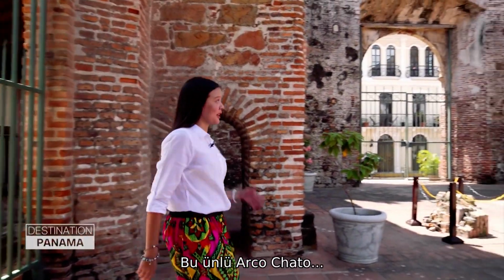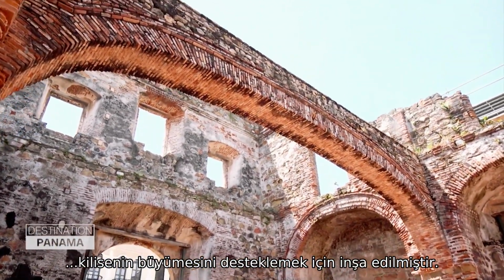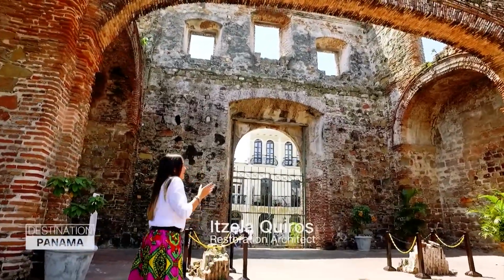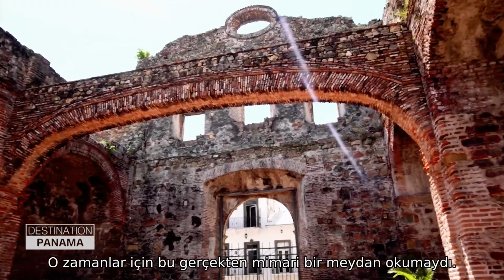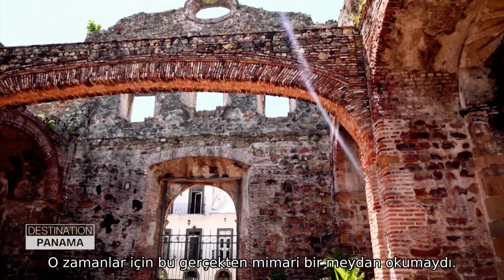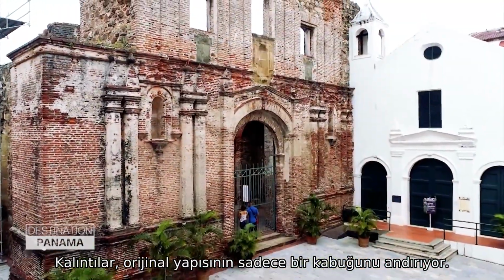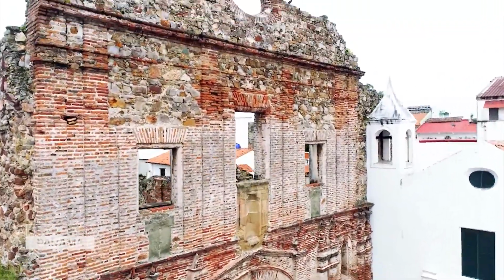This is the famous Arco Chato. It was built to support the cross of the church. One of the most important things is the structure, when it was built without supports. So that was a really architectural challenge by that time. The ruins resemble only a shell of its original structure, almost a complete outdoor experience.